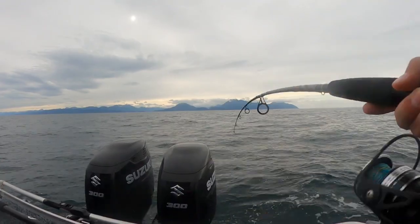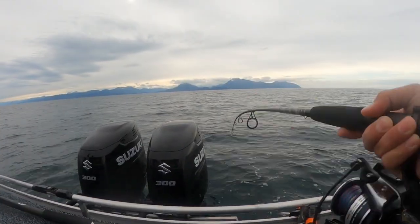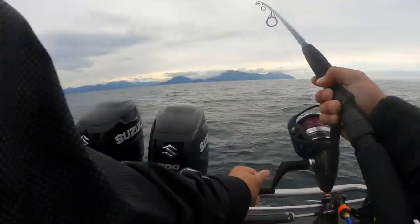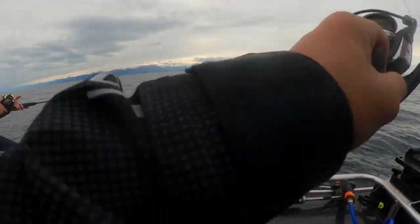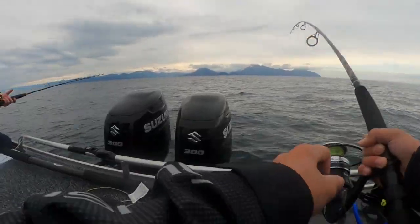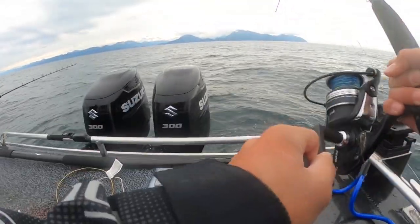I got one. Uh-oh, you got a couple on there. Dad, I got one too. I don't know what it is. I love that. I don't know what you're gonna get. Nope. Big old silver. No, I'm just kidding. It was down at the very bottom. No, I lifted up into him. He ate it on the fall. You also had a rock.